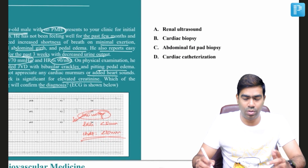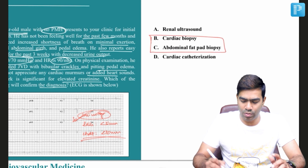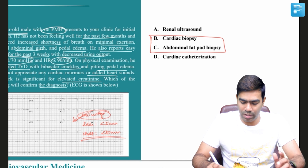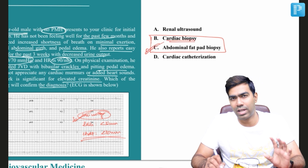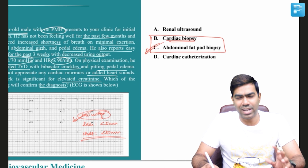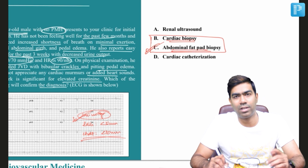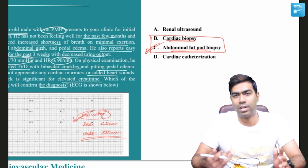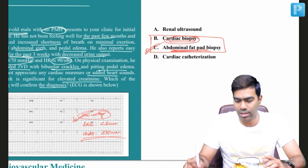So what am I going to do to confirm the diagnosis? Remember, there are two investigations that can confirm the diagnosis. One is cardiac biopsy and the second one is abdominal fat pad biopsy. But I would like to go for abdominal fat pad biopsy first because it's less invasive. Endomyocardial biopsy can of course diagnose amyloidosis here, but it can be avoided because it's very, very invasive. You can go for less invasive options like abdominal fat pad biopsy first. Then if it's not yielding and you still suspect amyloidosis-related RCM, then you can go for cardiac biopsy. The right answer for this question is going to be option C.